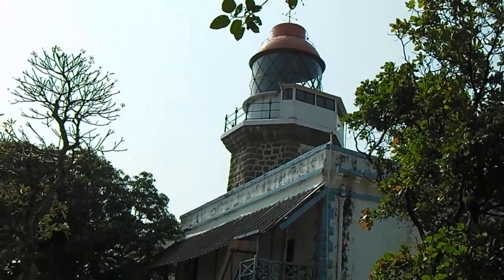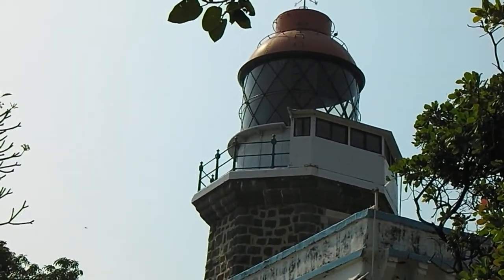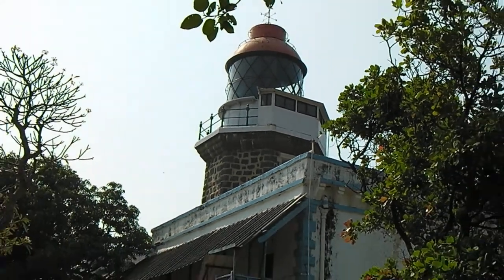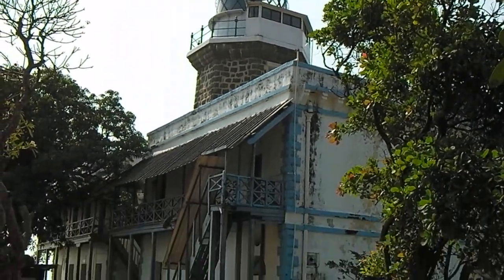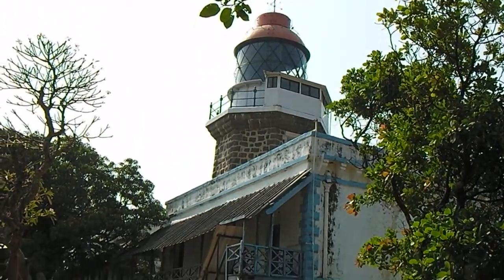There you see the lighthouse. Plan to then climb up to the top of the lighthouse.